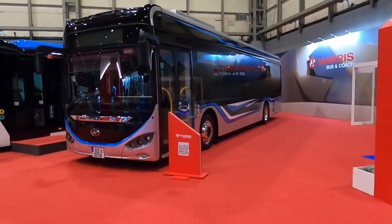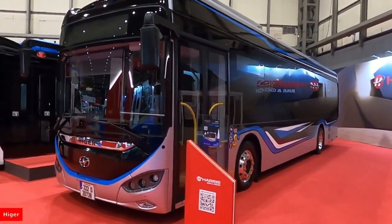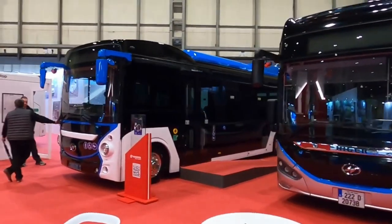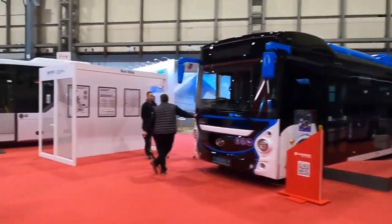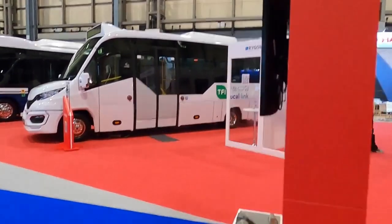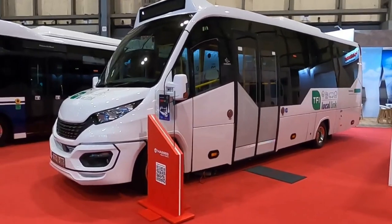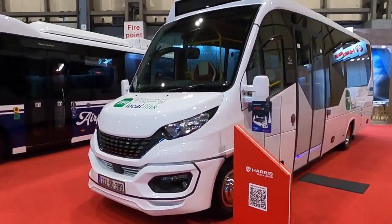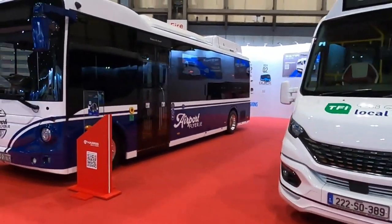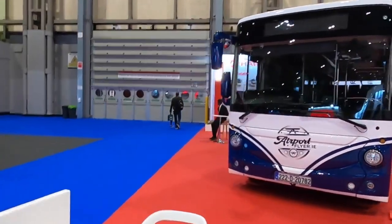On the Harris bus and coach stand we have a Higer Azure. It's fully electric. Higer Steed. Eco Daily based X33 low floor. Another Higer Steed. Full details on these vehicles will be found in the show review.